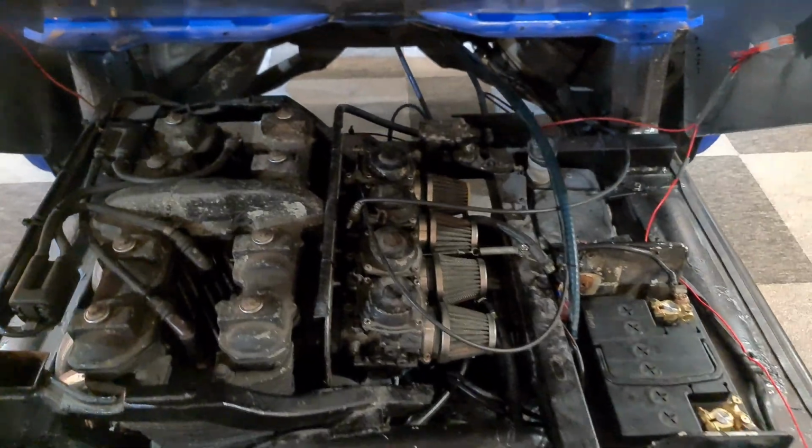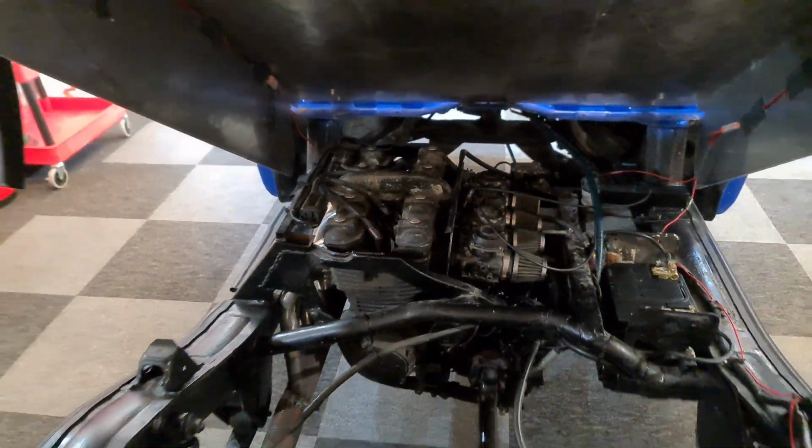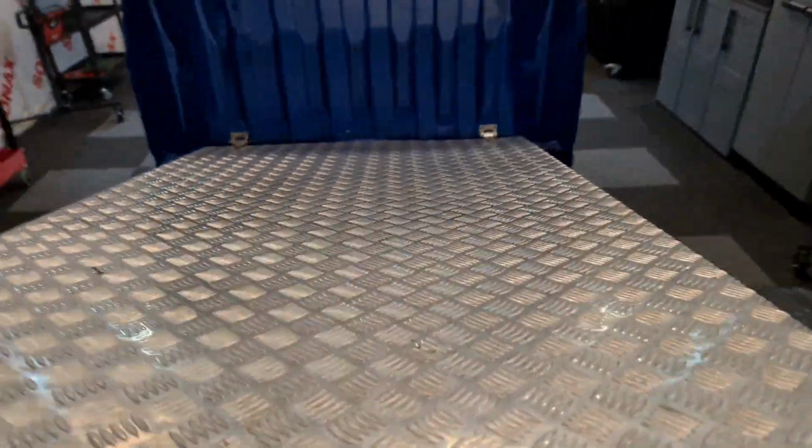Let me give you a bit of a close up there. But again, if any of you guys are bike people in the comments, please let me know what sort of power that should be, because I have no idea. Originally, these things have like 54 horsepower, something like that. Now I know a Yamaha 1200cc bike engine does not have 54 horsepower. It's a lot more than that. And I have driven this thing, and 100,000,000% it has a hell of a lot more than 54 horsepower.